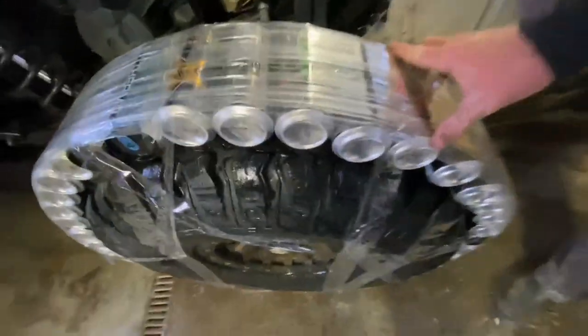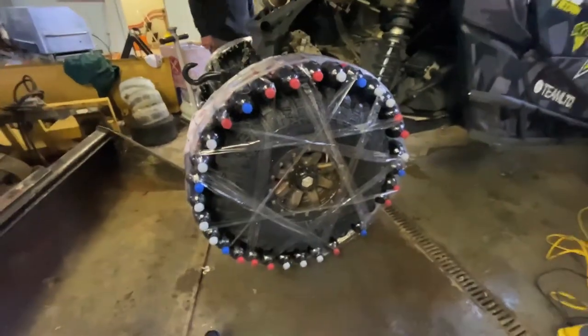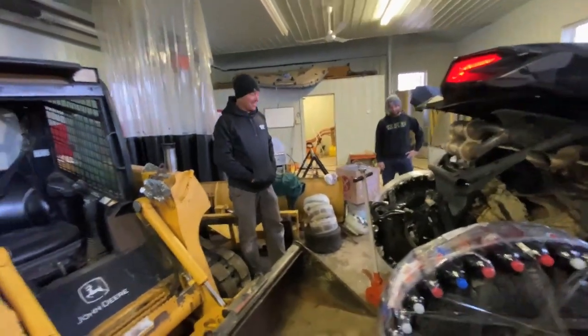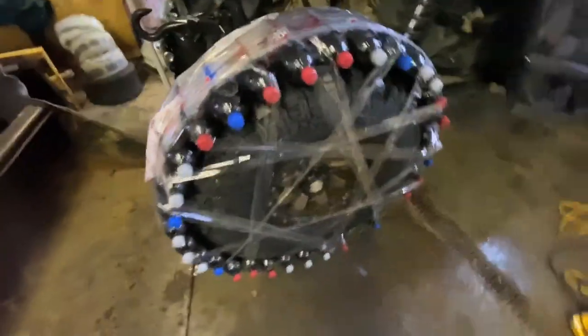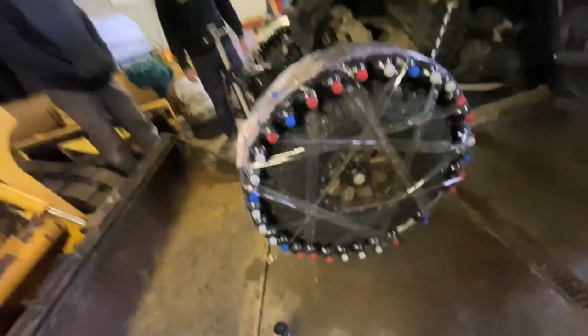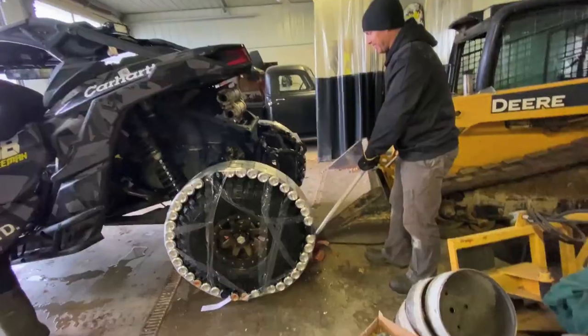Freaking unit. We got Rockstar pop cans on one side and Pepsi products on the other side and pop bottles. 1 liters. The $34 setup. Pretty good. Let's go. If these $34 tires work, I'm putting them on my 570. What are these, 38s now? 40s? They gotta be. Like, I'm getting destroyed.